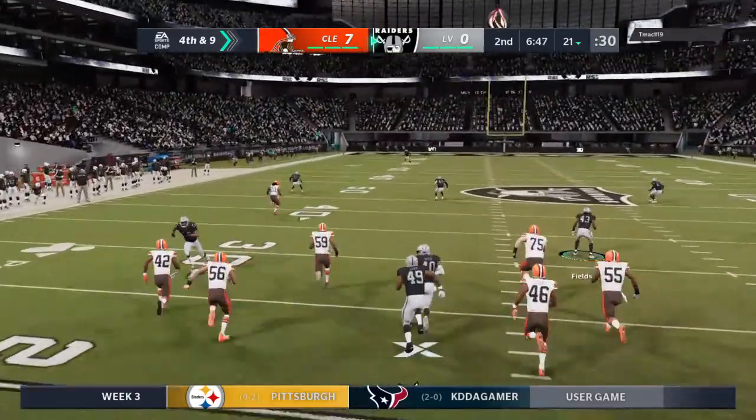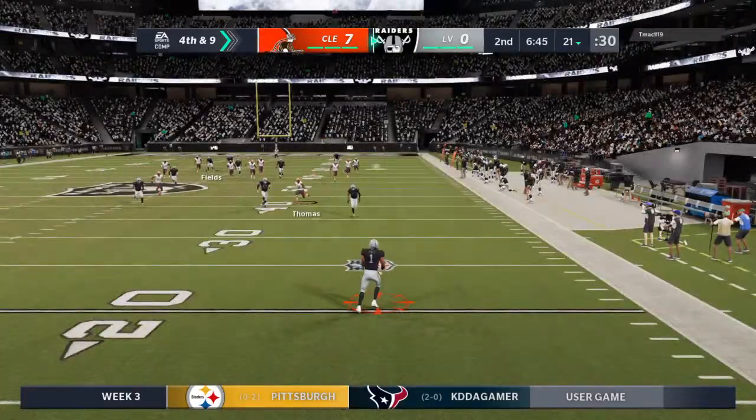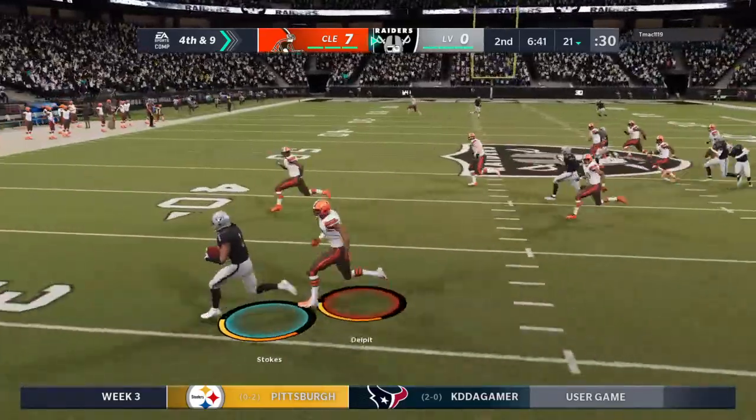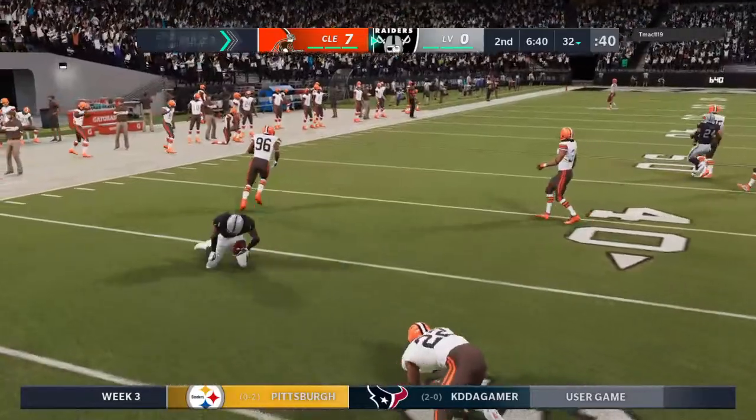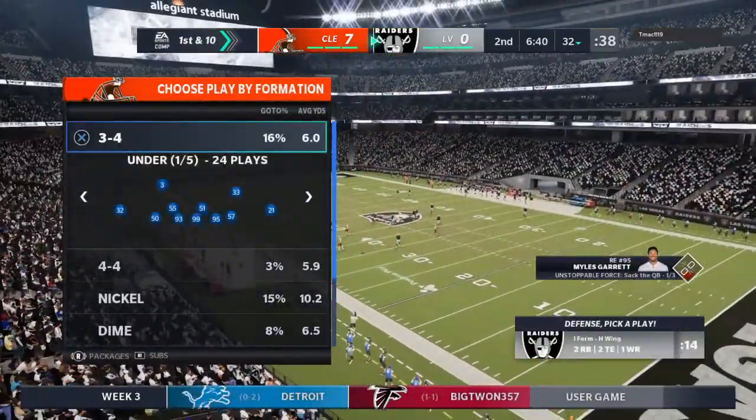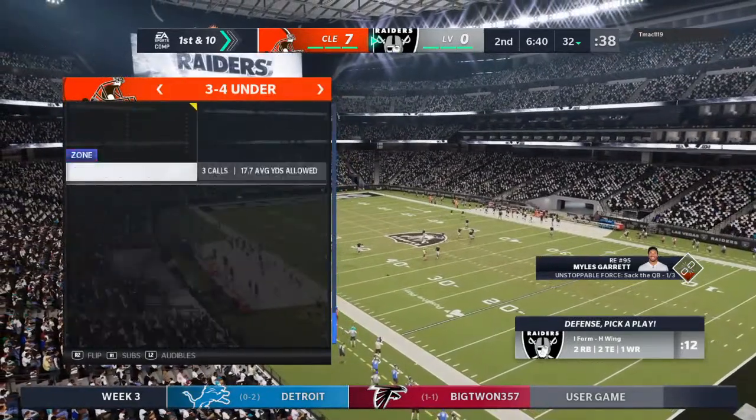They only punted twice in the win last week as he gets this one away. Taken in at the 22. We'll call that a punt of 54 yards. Well struck. And the Raiders will take over now, 1st and 10.